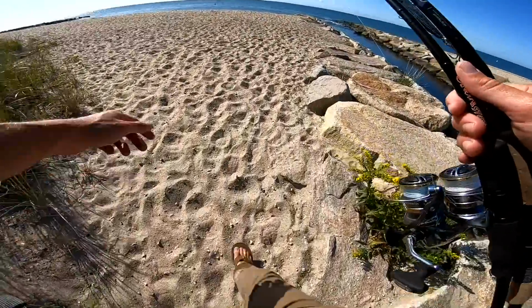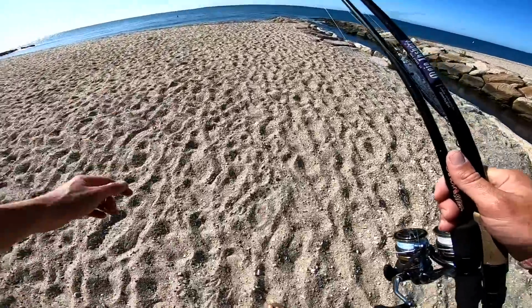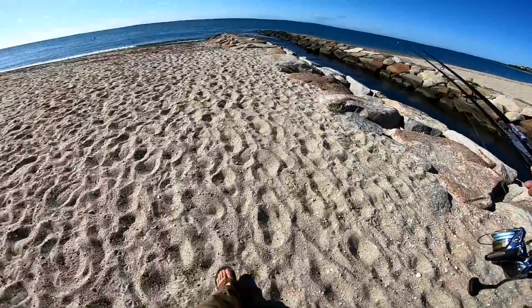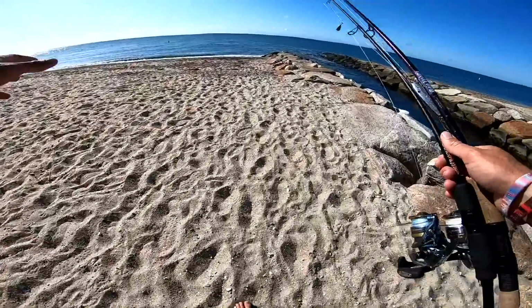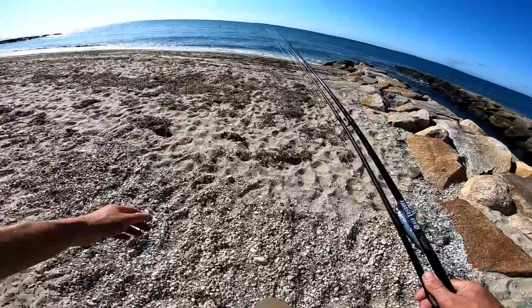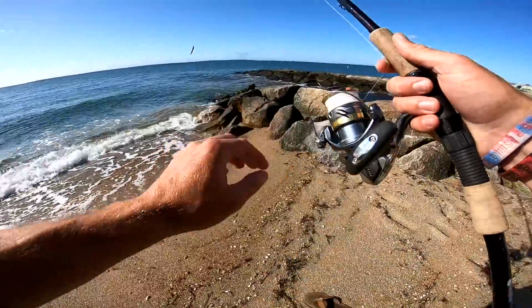Spot looks very dope. Bunch of water rushing out of here. Just kind of catching the last few moments of outgoing. I have to believe if there are any fish busting around in that pond just behind me, they probably got dumped into here. I don't think they want to get caught in that pond, but I could be wrong. All right, here we go. New lure's going in. Wish me luck.